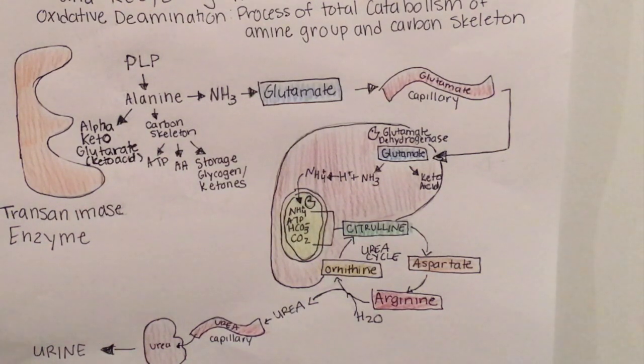Deamination is the process of total catabolism of the amine group and the carbon skeleton. So, once alanine has been broken down, its amine group is then carried off via glutamate, which is the universal carrier for nitrogen. This glutamate then goes through the bloodstream and then goes to the liver. In the liver, the enzyme glutamate dehydrogenase breaks it down into a keto acid and NH3. This NH3 then combines with hydrogen to form ammonia. This ammonia then goes into the mitochondria of the liver to create the amino acid citrulline. It then goes through the urea cycle to create other non-essential amino acids for the body. A byproduct of this is urea.